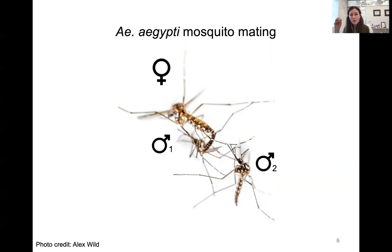One thing that's important to know about mating in this species of mosquitoes is that these females are generally monandrous. What that means is that a single mating event with a single male is sufficient to provision this female with all of the reproductive material that she will use for the rest of her life. In terms of this picture, male number two has really missed out here. He will never father any of the offspring produced by this female, because after she has successfully mated with male number one, she will reject all future suitors for the rest of her life.